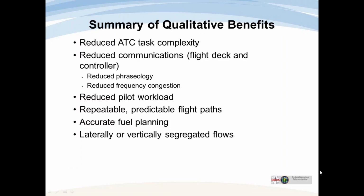Summary of our benefits: reduced air traffic control task complexity, reduced communications between the flight deck and air traffic control, reduced phraseology, reduced frequency congestion, reduced pilot workload, repeatable and predictable flight paths, accurate fuel planning, and laterally or vertically separated flows.